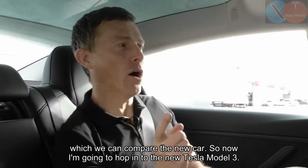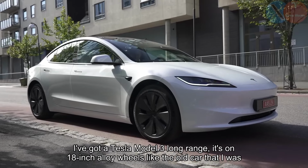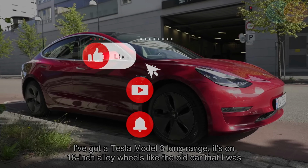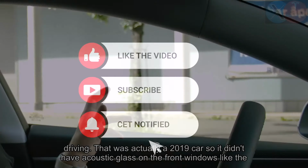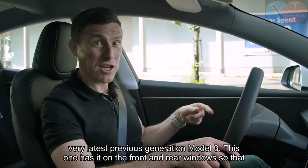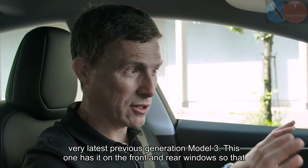So now I'm going to hop in to the new Tesla Model 3. I've got a Tesla Model 3 long range. It's on 18-inch alloy wheels like the old car that I was driving. That was actually a 2019 car, so it didn't have acoustic glass on the front windows like the very latest previous generation Model 3. This one has it on the front and rear windows, so that should improve comfort.